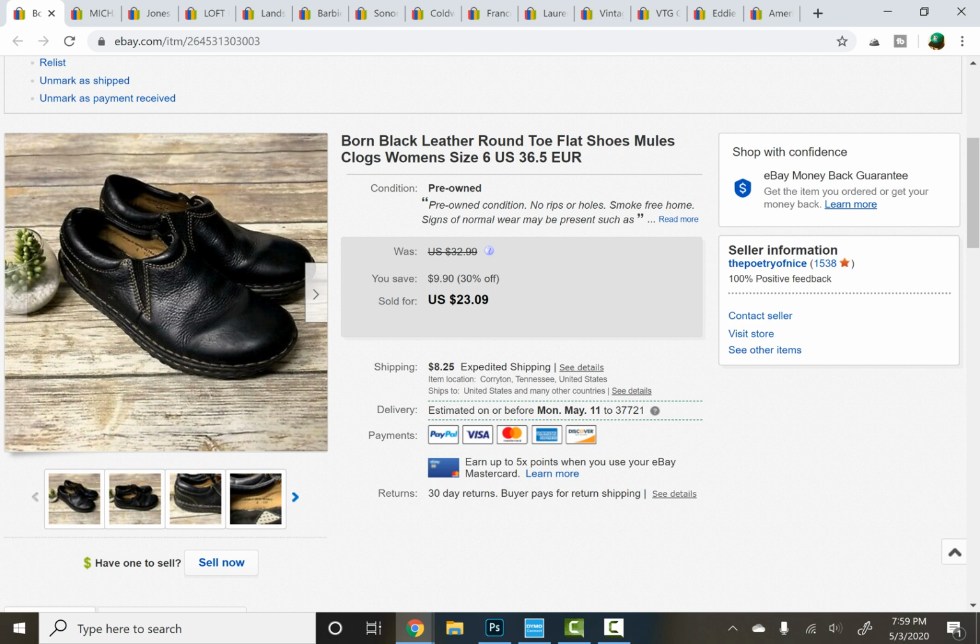Born, not a brand I always pick up. However, this was a fairly good sale. These were a filler bag, so very, very cheap, and they sold for $23.09 on sale, and again, plus the shipping there.